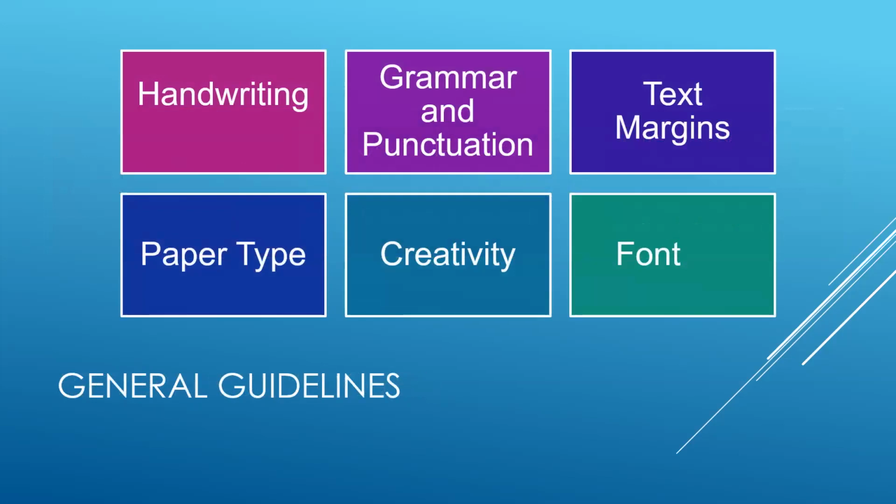So just general guidelines. We want to make sure if we're handwriting our story that our writing is legible, and that we use proper grammar and punctuation, text margins, paper type, creativity, and font. We do encourage you to be creative with your record book, but we do want it to be a readable story. So making sure you're using proper grammar and punctuation is also important. We don't usually take points off for it, but we do look for a certain standard, especially when you get into those older ages between intermediate and senior. We expect a certain level of proper English and format.